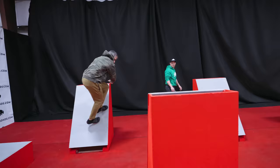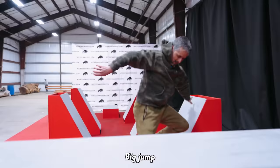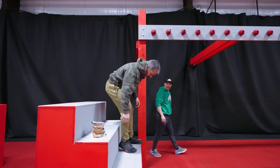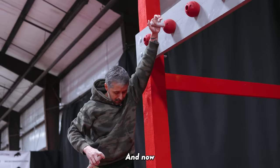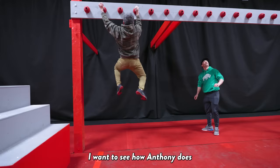Let's go, Anthony. There it is. Nice. This is easy for you. Oh, careful. Big jump. Up. Nice. Ah, the pegboard. He is through the first two obstacles with ease, and now this is what I came for. I want to see how Anthony does on this pegboard.